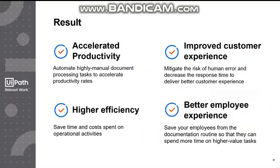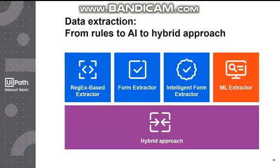And as I was mentioning earlier, the best part, and personally my favorite part of this entire data extraction suite, is the hybrid approach, which essentially helps you combine rules-based and model-based approaches, and more so even on a single page of the document. So you can take one receipt and you can apply rules on the top half of it, and then you can apply machine learning on bottom half of it. So that's how flexible this particular product is.